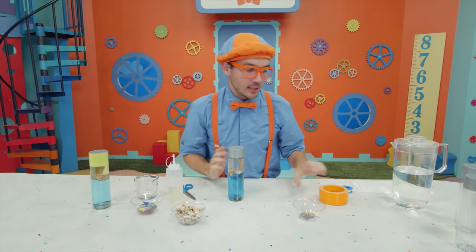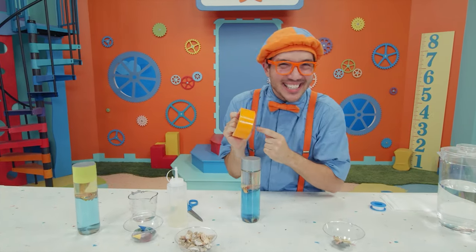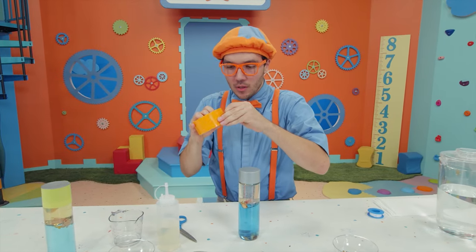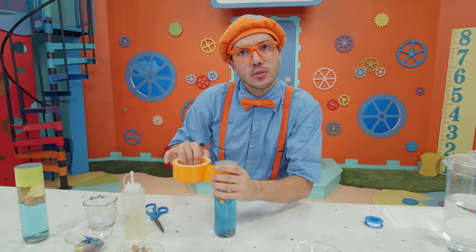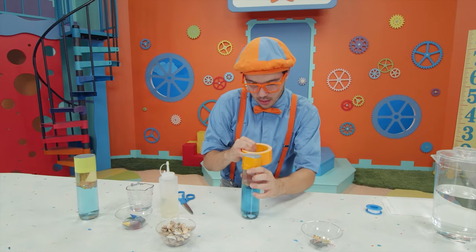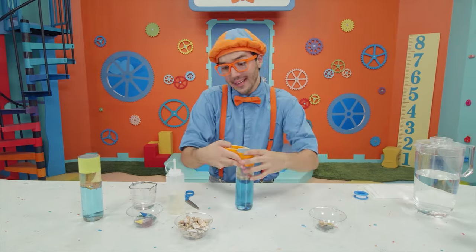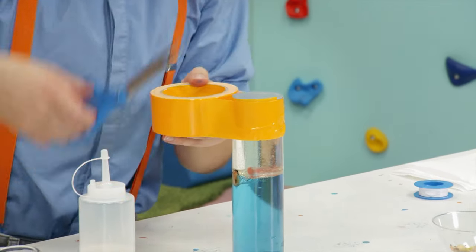And to be extra safe, we're gonna use tape. And this tape is my favorite color. It's the color orange. Okay, so we're gonna use a little tape, and just wrap it around. Make sure no oil or water gets out. You don't want to make a mess. Okay.